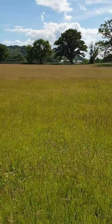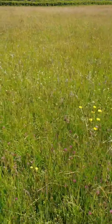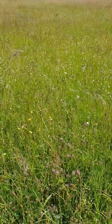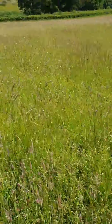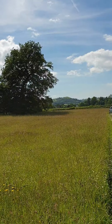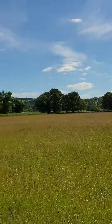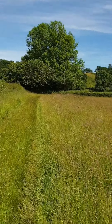And can you imagine all this? It's cut once a year for hay. It never has fertiliser, and it's just full of wildlife. Well, full of insects. So that's brilliant. But look, not a swallow, not a swift, not a martin. Perfect place for it, right next to town. Nothing.